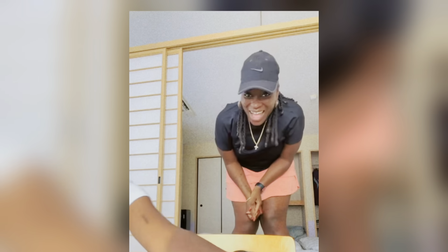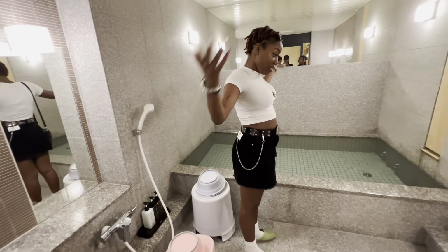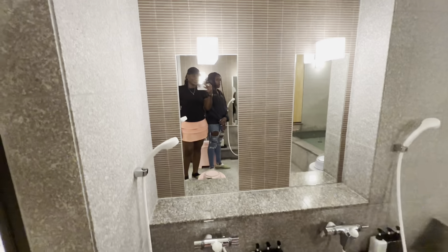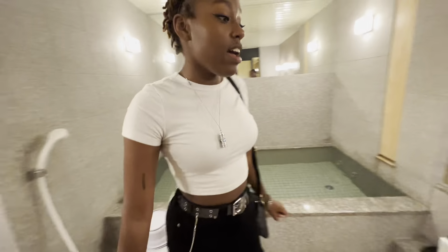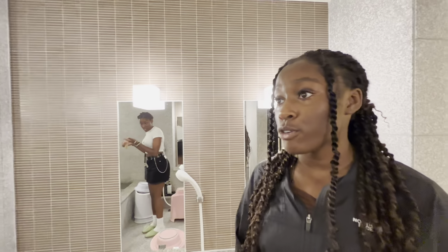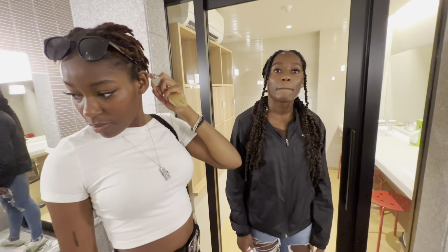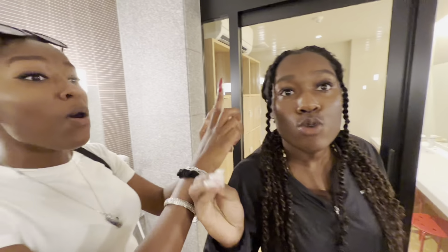We're in a ryokan. We in Japan. This is a traditional Japanese bathhouse. It's a public bathhouse, so you have a mirror and your own shower and your own bathing thing. Underwear was staying on because I'm not getting anything in there. I don't know if I'm gonna keep that in the YouTube video, but thank you. Nope. I don't know if it's contaminated, so I don't want it touching me.